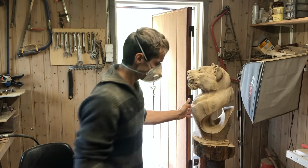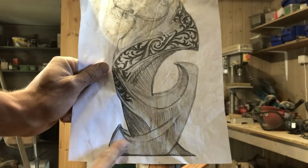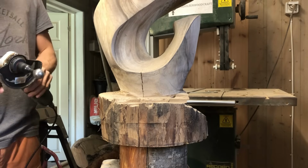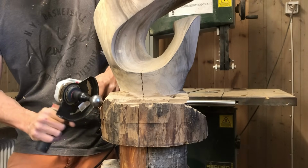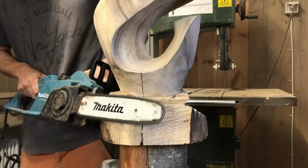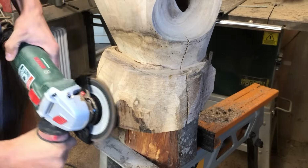Back into the workshop we go, and I can now start to carve the final part of the sculpture. I must say that I really liked working with large curves and surfaces. It was a lot of fun to figure out how to get the right balance of it. I guess it all comes down to one simple thing, and that is, does it look good?